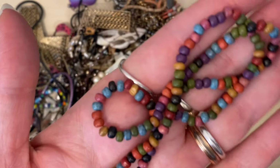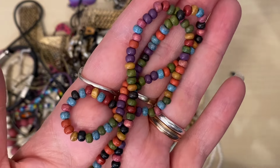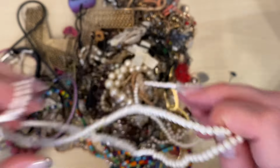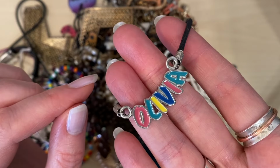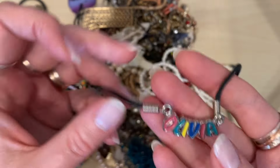More beads. These make really cute hoop earrings for the summer. They'll be nice for festivals, so I definitely will do that with those. Got an Olivia necklace. It's quite cute, isn't it?